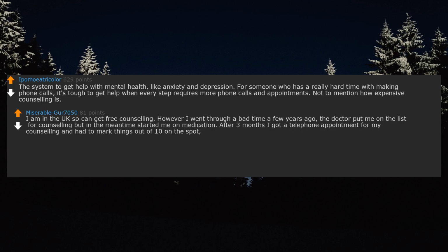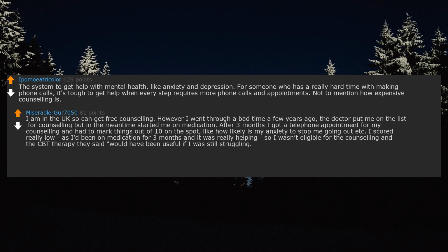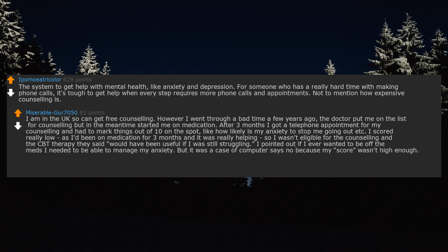After 3 months I got a telephone appointment for my counseling and had to mark things out of 10 on the spot. Like how likely is my anxiety to stop me going out, etc. I scored really low as I'd been on medication for 3 months and it was really helping, so I wasn't eligible for the counseling and the CBT therapy they said would have been useful if I was still struggling. I pointed out if I ever wanted to be off the meds I needed to be able to manage my anxiety. But it was a case of computer says no because my score wasn't high enough.